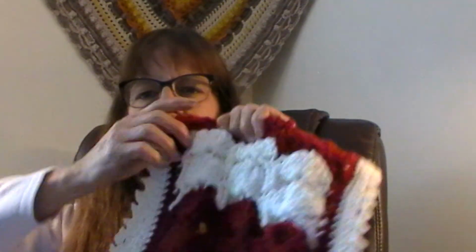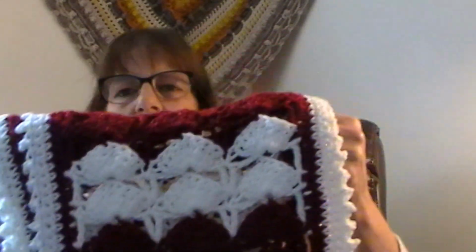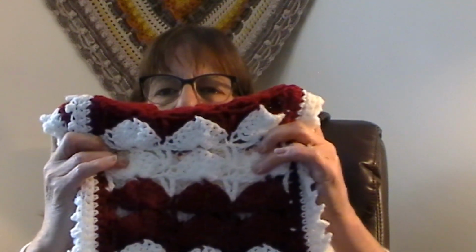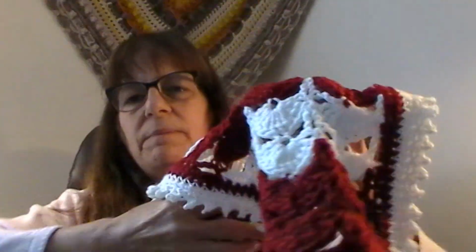This is Proud as a Peacock. It has been blocked. My version is in two colors: Winter White, Burnett Premium, and Burgundy. They're both number 4, and I did it with a J-hook, 6mm, and mine is basically a scarf that I did, but the pattern's written so you can do it as a blanket or a scarf. One of my testers did hers and made it a dresser scarf. So this is it. You can see the stitch. And I did mine in two colors.